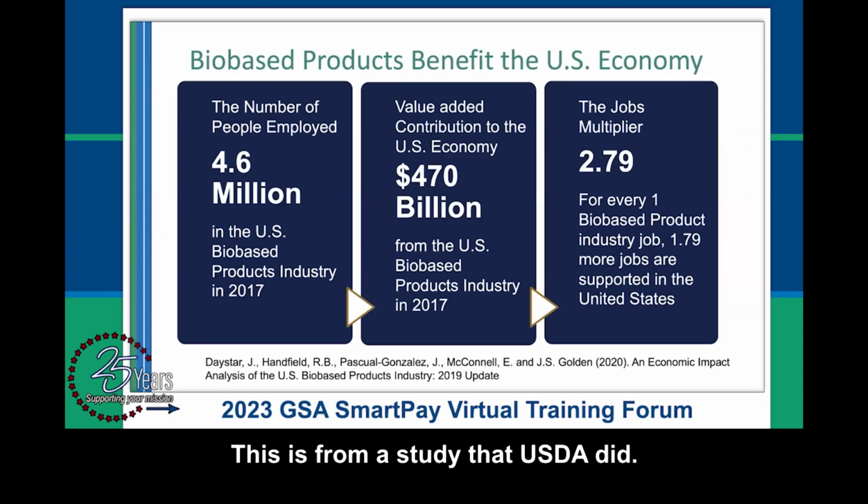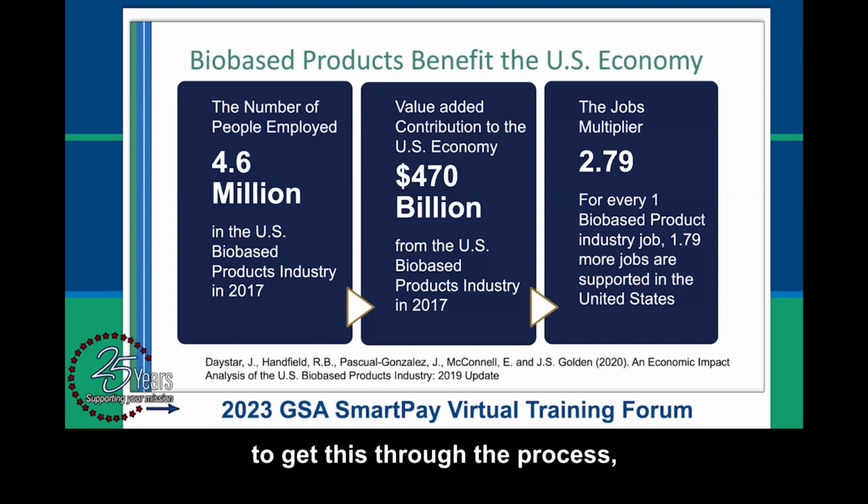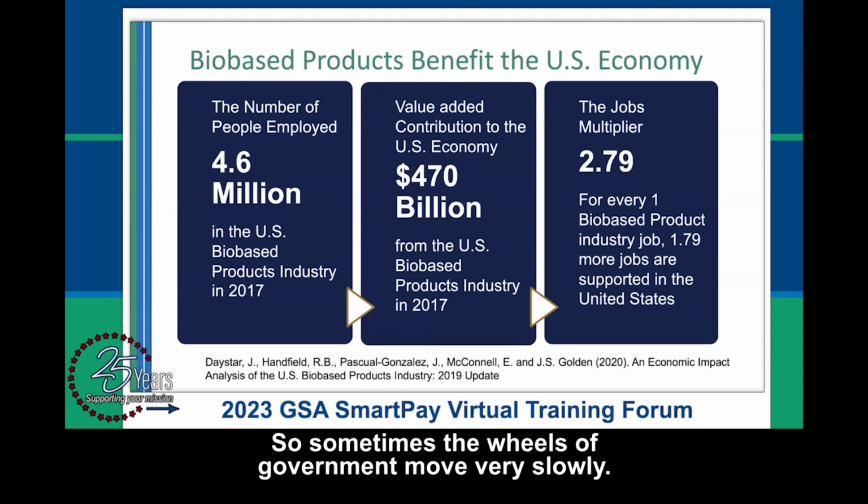This is from a study that USDA did. We've done 3 of them so far, and we have another one in process. This is more a history than it is fact right now. I mean, it's all true, but it took us 2 years to get this through the process, to get it actually released. We went from one administration to another administration, so sometimes the wheels of government move very slowly.